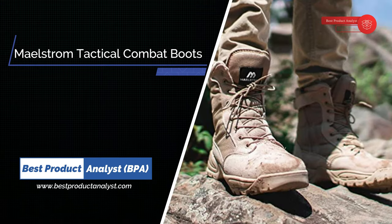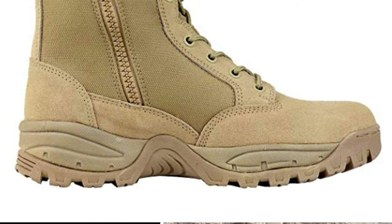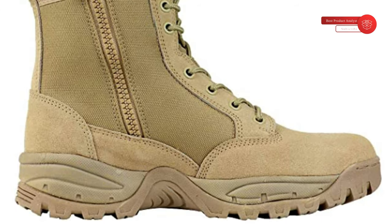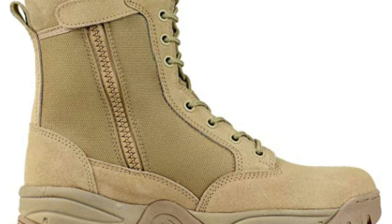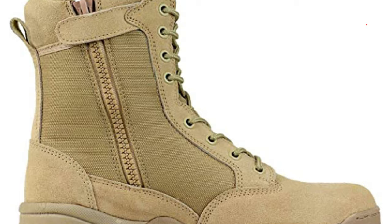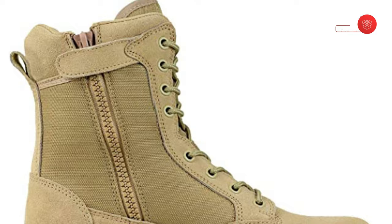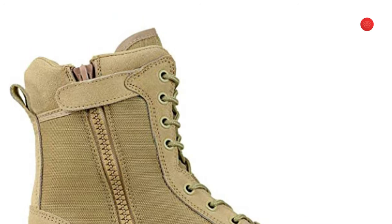Number 3. Maelstrom Tactical Combat Boots. For every pair of Maelstrom boots we sell, we donate $1 to the Boot Campaign, a non-profit organization dedicated to providing life-improving programs for veterans and military families nationwide to bridge the divide between military life and civilian life. Boots are available in multiple colors, black, tan, and styles, side zipper, waterproof, insulated.